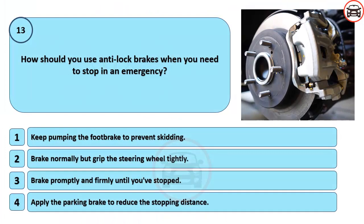How should you use anti-lock brakes when you need to stop in an emergency? 1. Keep pumping the foot brake to prevent skidding. 2. Brake normally but grip the steering wheel tightly. 3. Brake promptly and firmly until you've stopped. 4. Apply the parking brake to reduce the stopping distance.